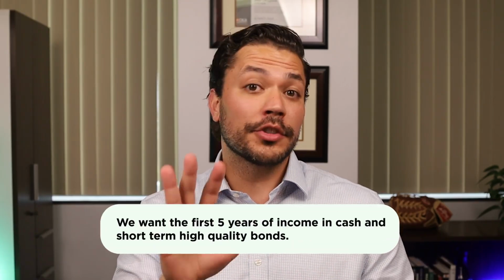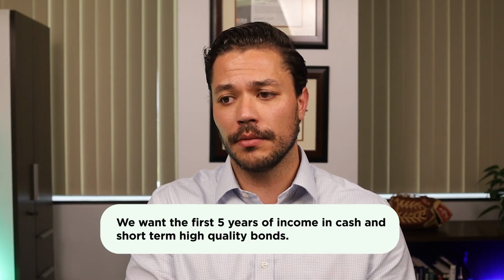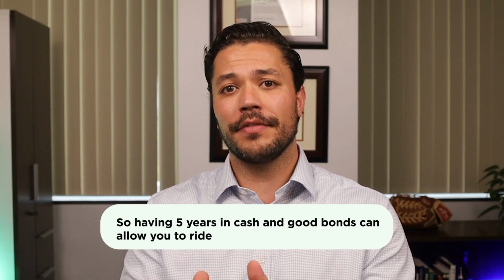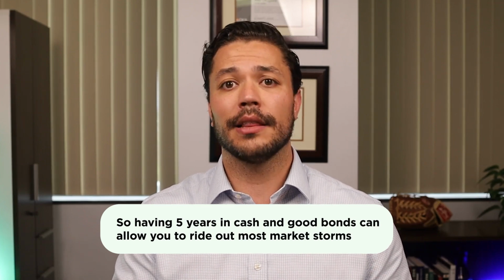Now, we want to have the first 5 years of income in cash and short-term high-quality bonds. And why? Well, because the examples we saw earlier, if markets drop when you're creating income, you don't want to become a forced seller of stocks, but you also don't want to create income from bonds that behave a lot like stocks and can drop double digits as well. So having 5 years in cash and good bonds can allow you to ride out most market storms. It can allow you to create the monthly income that you need while giving your riskier investments like stocks time to recover. So if they needed $900,000 in bonds and they have a $3 million portfolio, that's 30%.